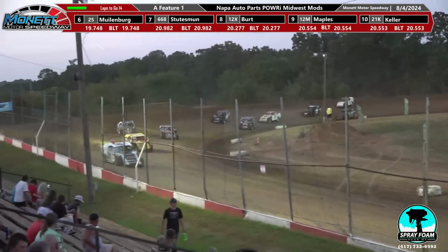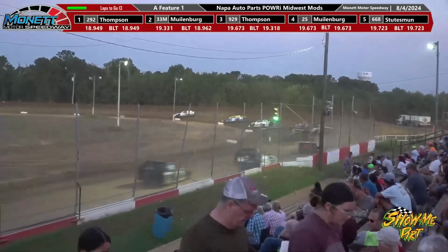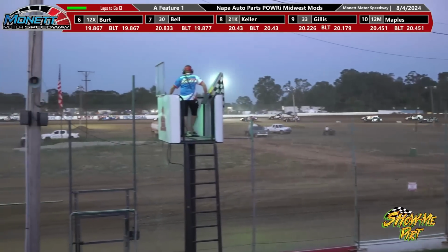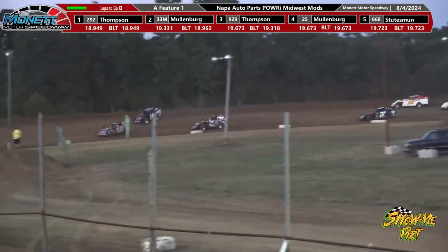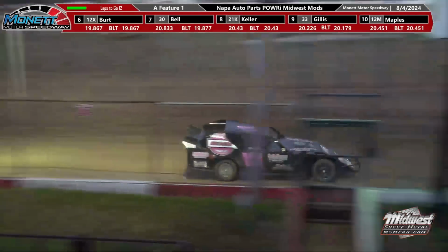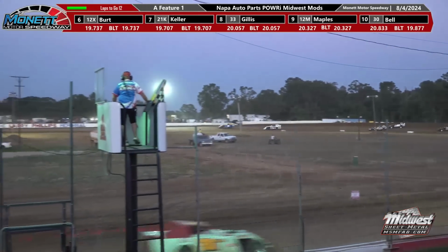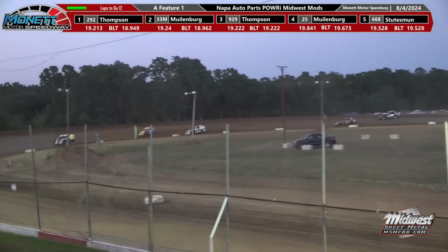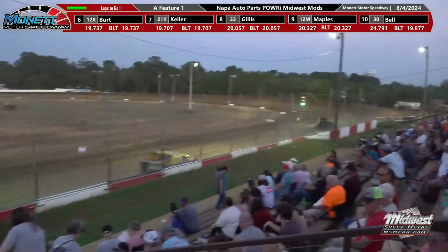668, Hunter Stutzman. Fell back a little bit on the start. Stutzman gets it back lined out. He's right on the back bumper. Right there in that 5th spot, right behind Eli Muhlenberg. Bell having problems riding the lip there. Jesse Stovall's going to be mad at you for destroying his cushion. Kyle Thompson out front of this thing here by 7/10 of a second over Steve Muhlenberg in the number 33M. Garrett Thompson up to that 3rd spot, looking all over the back bumper of the number 33.